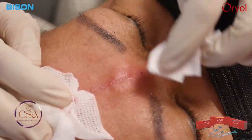Hyaluronic is found in our skin, in our connective tissues, in our body. So it's a natural substance. Hyaluronic is a glycosaminoglycan. It's an amino polysaccharide that attracts water, and it's responsible for the skin turgor plus hydration of our skin tissues. So hyaluronic, we place it in that static line, in that dented line.